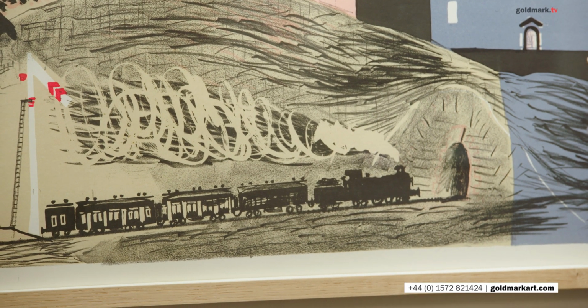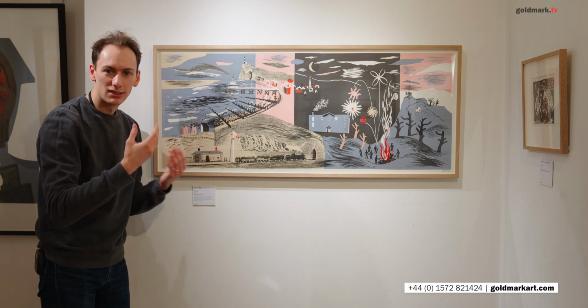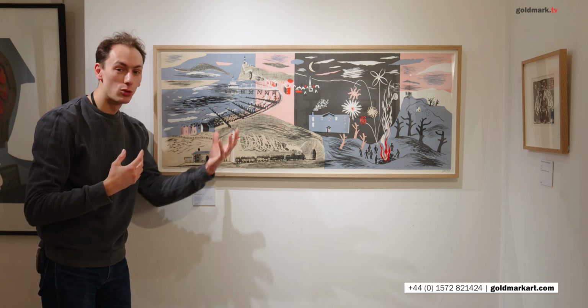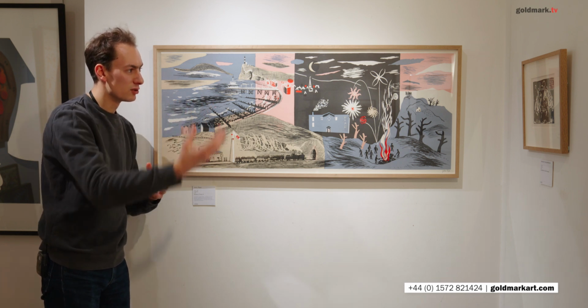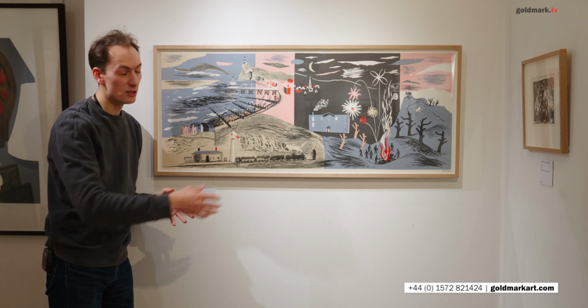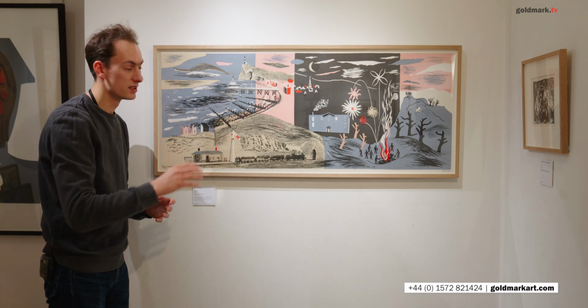He was in a difficult period in his artistic life, trying to work out these two struggles in his head between the draws of abstract art and the avant-garde, and a sort of more pictorial, decorative style. And you can see that in this lovely print. You can see all the hallmarks of what he was working on at the time.